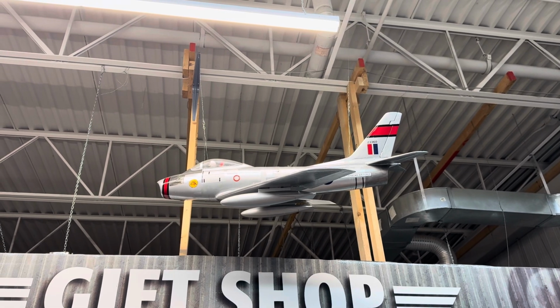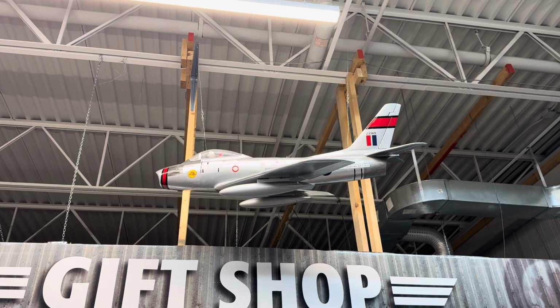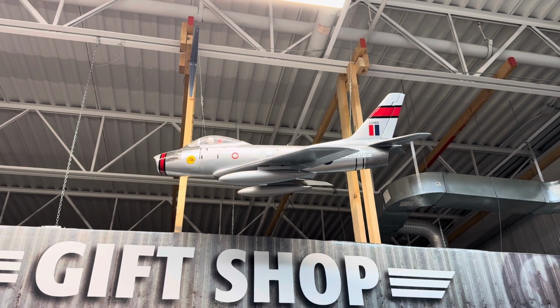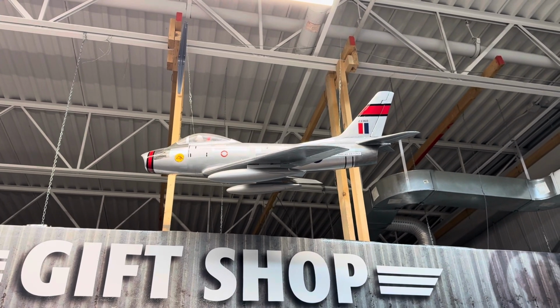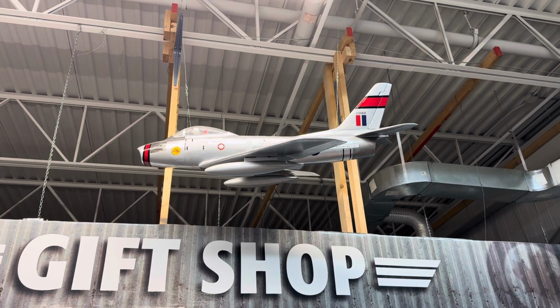How useful is that going to be in the defense of North America? Are these bombers not going to come in the daytime? Are there going to be any fighters accompanying them that the Sabre can deal with? No, because the fighters can't get this far. The bombers can. So that's not the plane you want for defense of Canada and the United States.